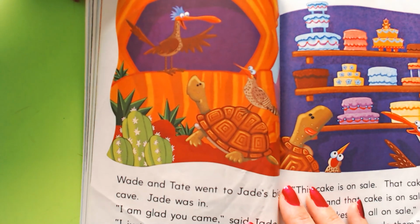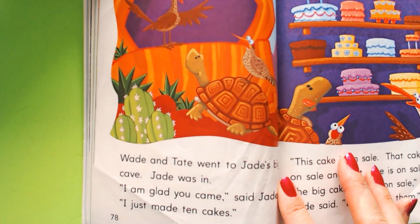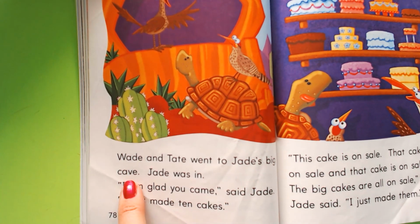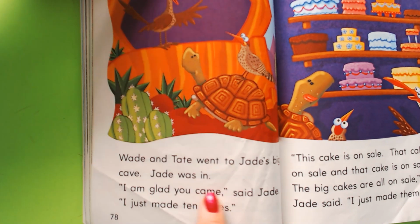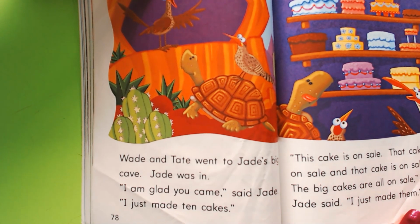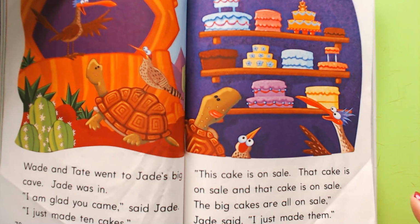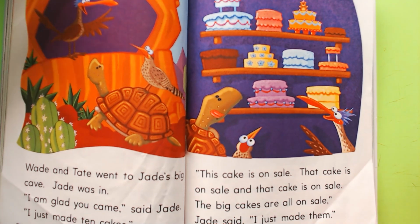Okay, we're on this page now. Look at that goofy looking bird. Okay, I'm going to have to go like this so you can see the words. Remember his face. It says, Wade and Tate went to Jade's big cave. Jade was in. I am glad you came, said Jade. I just made 10 cakes. Oh my goodness. 1, 2, 3, 4, 5, 6, 7, 8, 9, 10. So they were going to go ask him if he knew how to make cakes, and he had just finished making 10 of them. He's an expert.